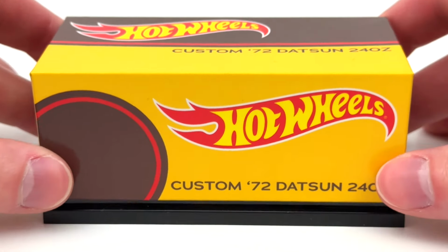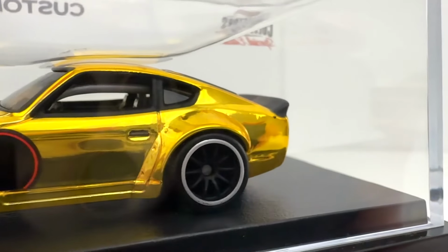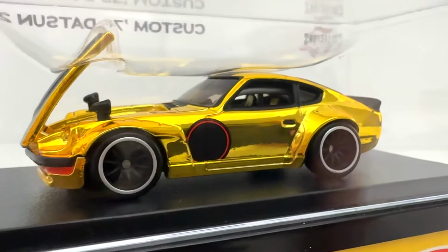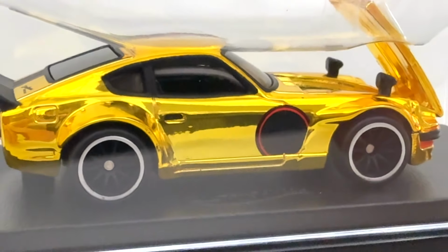Shining bright in a yellow Spectraflame paint, this custom 72 Datsun 240Z glistens like it's made out of gold. The Redline Club car sits on a set of 10-spoke wheel riders and has an opening front hood to showcase its custom engine. I'm a big fan of the details on this design, all the way down to the G-Ready license plate on the rear.